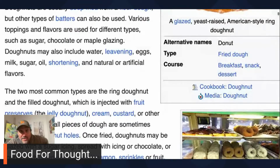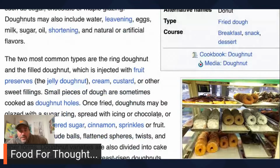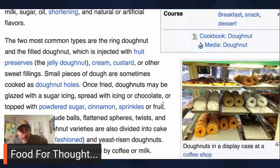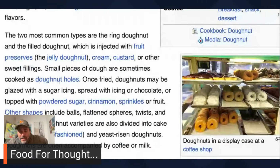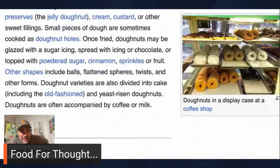Two most common types are the ring donut and the filled donut. Tough choice there. Filled donut, Boston cream, jelly donut. There's really hazelnut filled donut. There's a lot of options there. Let's see here. Once fried, the donuts may be glazed with sugar, icing. Yeah, we know all that history.